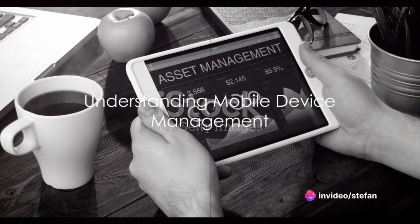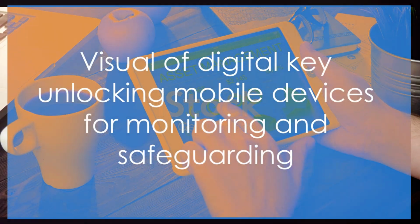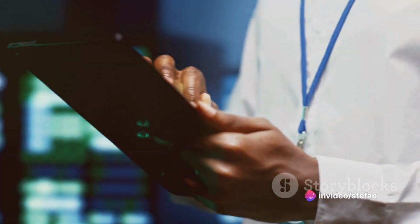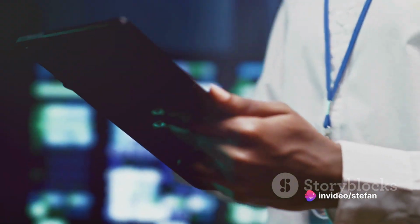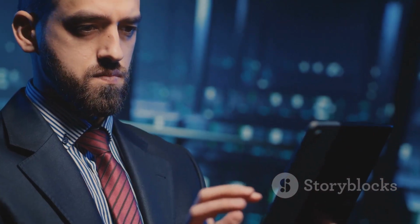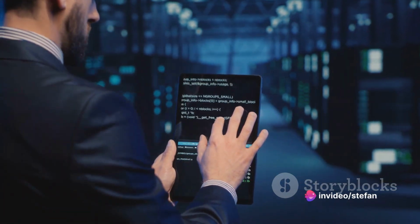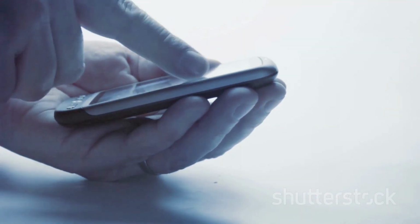So, what exactly does mobile device management entail? Well, imagine having a digital key to every mobile device in your organization, enabling you to monitor, manage, and safeguard each one of them. That's essentially what mobile device management, or MDM, is all about. At its core, MDM is a technology, a solution that allows IT administrators to manage and secure mobile devices like smartphones, tablets, and even laptops that are deployed across multiple operating systems and service providers.